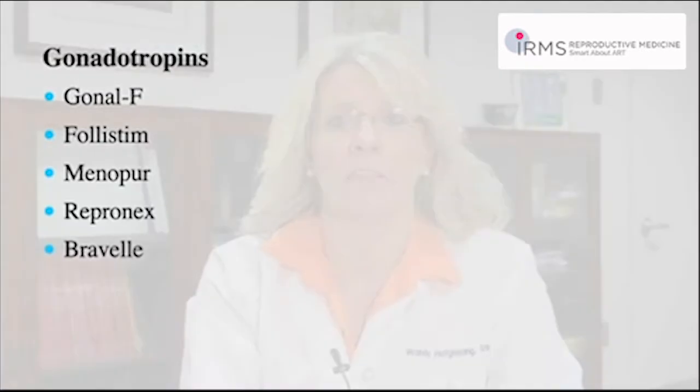The first medications you will take are called Gonadotropins, which are stimulation medications. They contain either the hormone FSH or LH. Some examples of these medications are Gonal-f, Follistim, Menopur, Repronex, and Novarel. These stimulation medications will allow for your ovaries to produce more than 1 egg. Our goal is to aim for 1 to 3, no more than 4 eggs with this type of cycle.